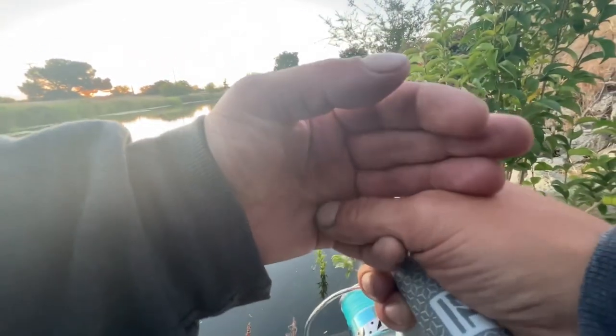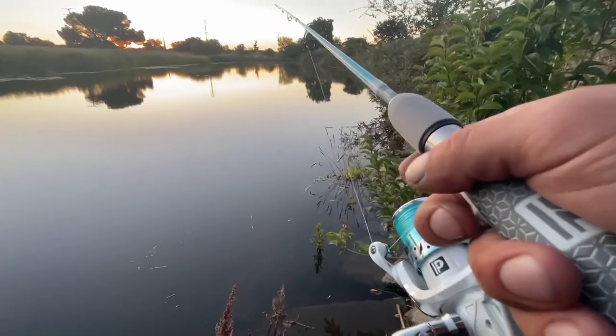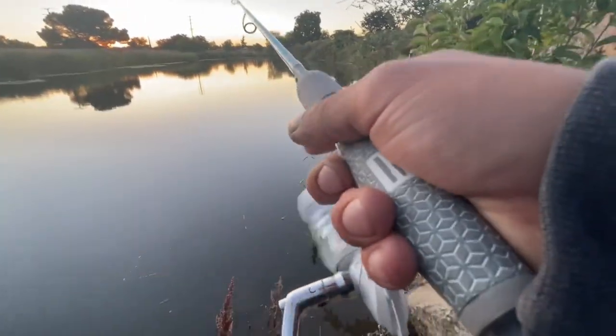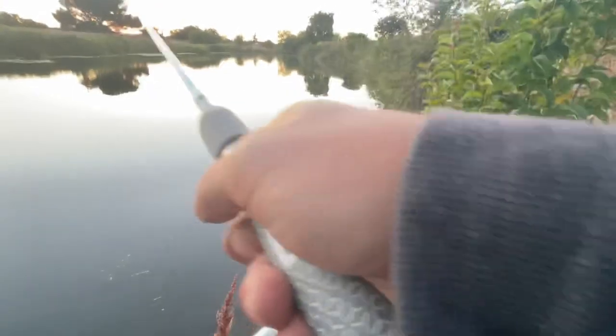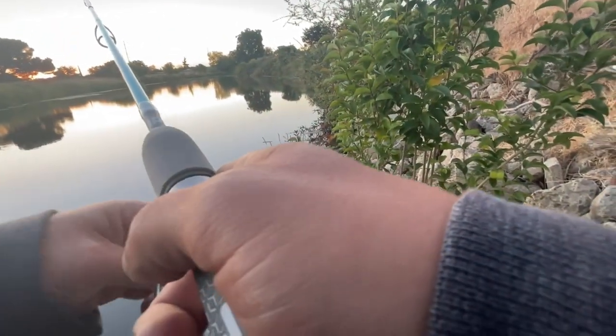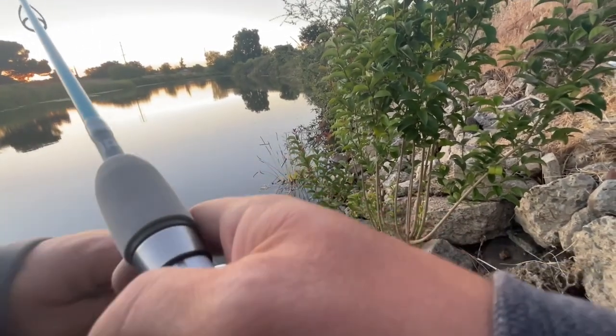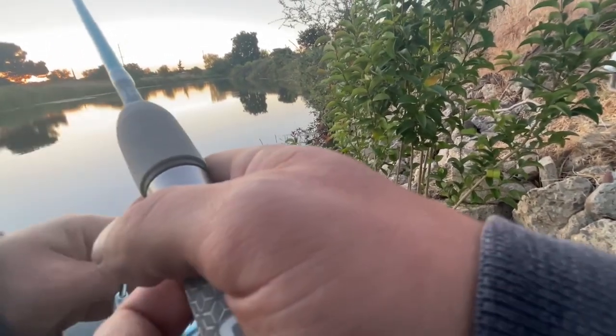Oh, my finger itches. I wonder if that means I'm gonna catch a big one. You know how they say your palms itch and you're gonna get money or something like that? My finger itches. Must mean I'm gonna catch a big bass. Check my drag. Tighten this up. Oh, wrong way. There you go.